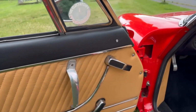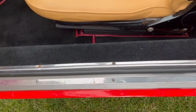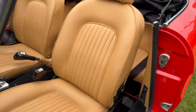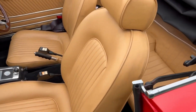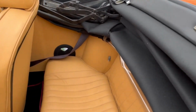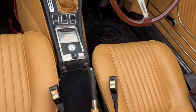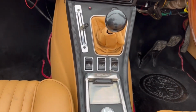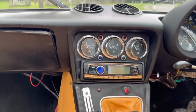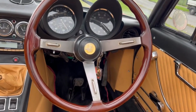All the door furniture present and correct. As you can see, really clean. It's Lombardo logos throughout. They're very satisfied with the standard of work. Obviously, they were happy to have their name on it. There are front seat belts. I don't see any here in the rear. All the electrics seem to be working. Wipers, heater, there's a more modern stereo, all the gauges are working. Lovely wooden steering wheel that would have been original.